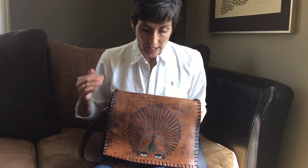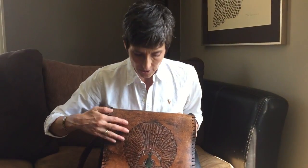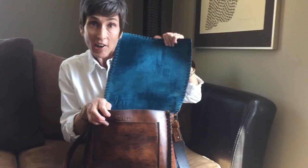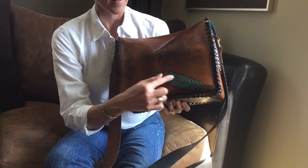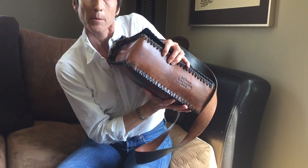This was so much fun because I got to sit with her. She had a book and we looked at different ideas, got to pick out exactly what she was going to hand tool on here, which is just amazing. We got to pick out the colors, the color of the bag, the shape of it. Look at this. She lined it with this incredibly cool material. It has my name on it here, which I love, and these are my favorite colors, so I got to pick that out. Even the back has this really cool feather in my color scheme, and she put her mark here of Glory Leather Manufacturing, Erin Bynum.